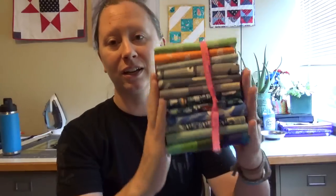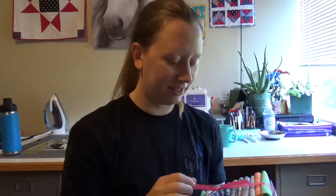Alrighty, so here is my beautiful bundle. And so far so good. We got some blues, greens, grays. Definitely colors that I'm into. So far so good. If I can get this knot undone. I hate cutting it. It's such a cute little ribbon. Alright, there we go. So, let's begin.